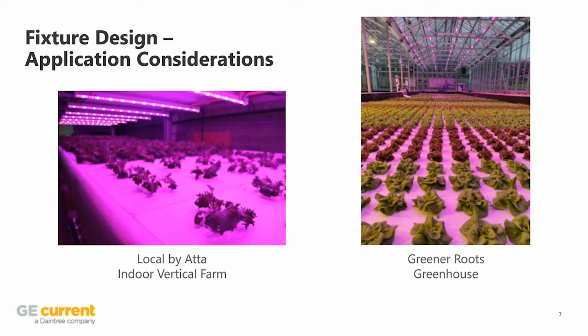Yeah, so again, in a greenhouse, you try to not hide the sunlight. So you try to be as small and light as possible above the crop.